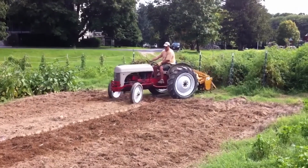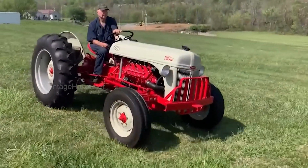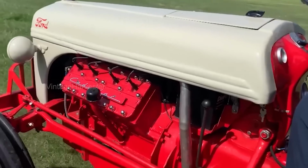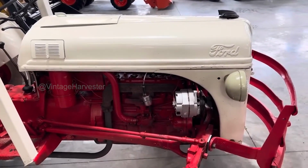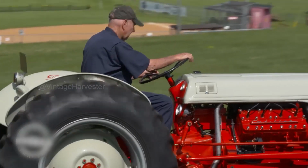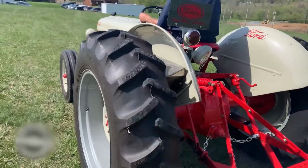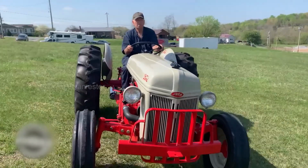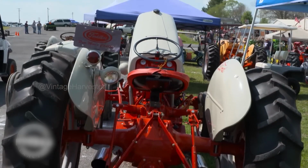For starters, those rear tires, not the best choice for working in anything other than the driest soil. Farmers everywhere found themselves stuck in the mud or unable to work the fields properly. The real kicker? Overheating. The simple L-head engine was supposed to be low maintenance, but owners soon learned it couldn't take the heat. Literally, with a radiator that clogs faster than a bad plumbing job and a cooling system that needed constant babysitting, the 8N was more about fixing than farming.